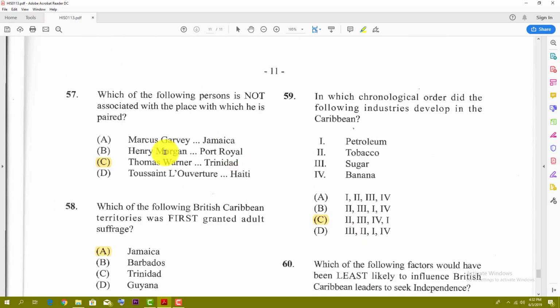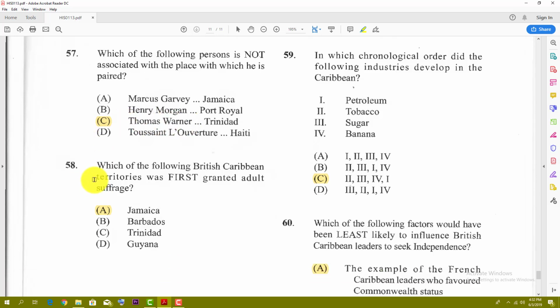57. Which of the following persons is not associated with the place with which he is paired? And the answer here, of course, is C. Thomas Warner and Trinidad. Okay, this is the correct answer. Thomas Warner settled on St. Kitts. All right, 58. Which of the following British Caribbean territories was first granted adult suffrage?